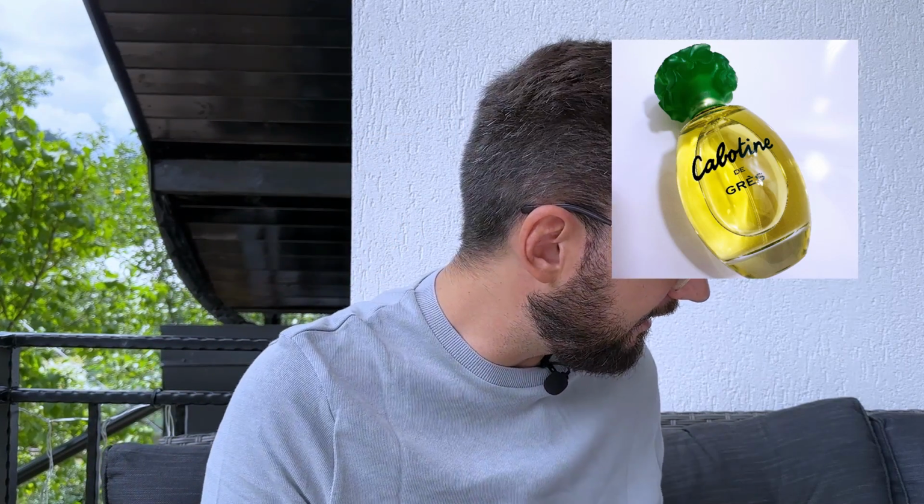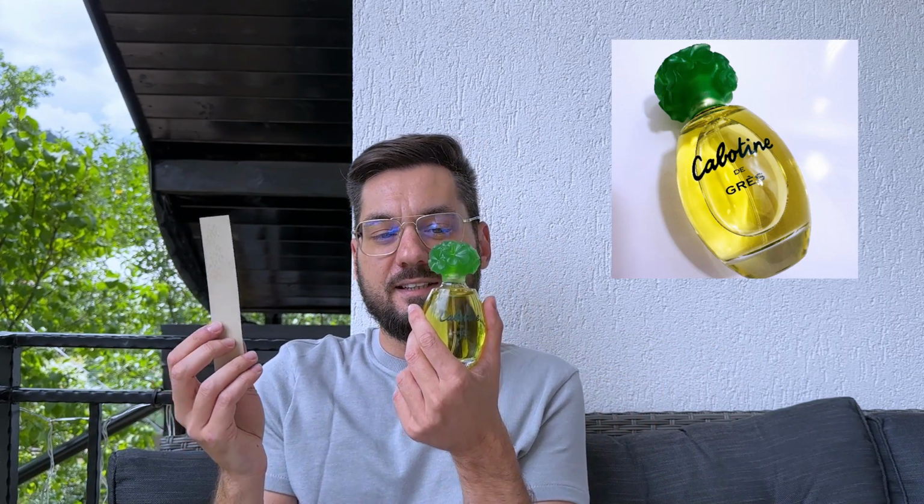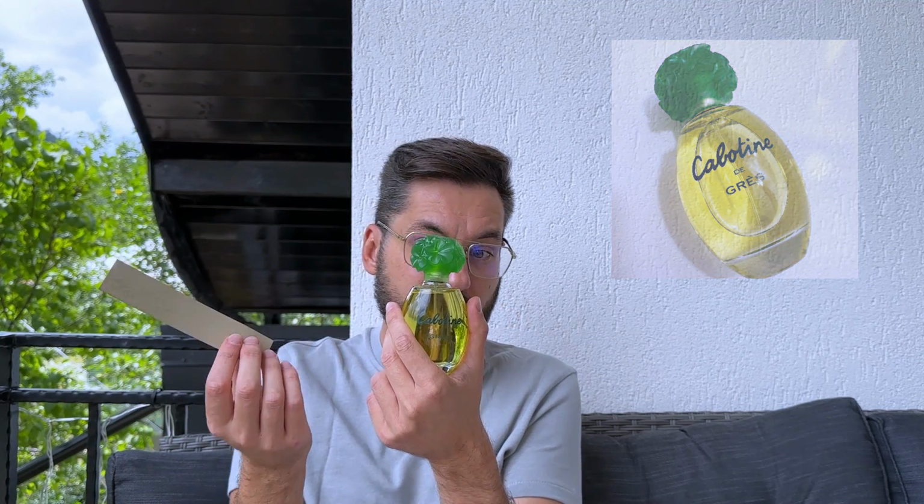And I'm quite sure that this fragrance doesn't take itself very seriously. I think there's quite a bit of humor in the way this fragrance is presented and done and the way it smells. However, there are quite a few things that are coming out now that I do quite enjoy.